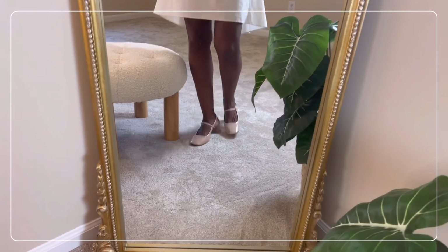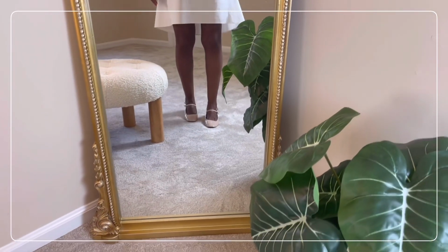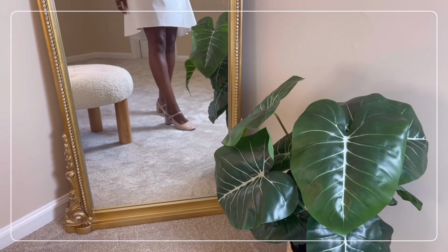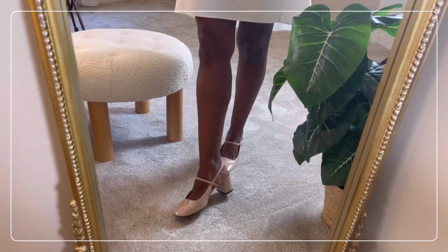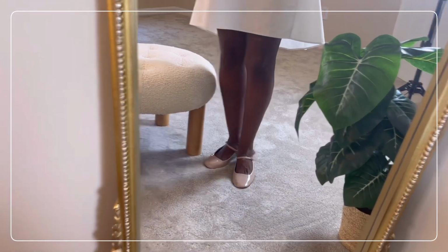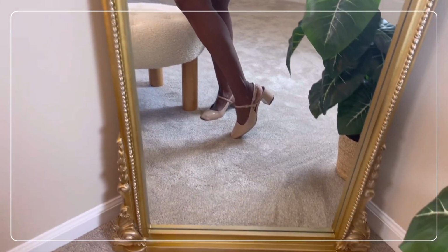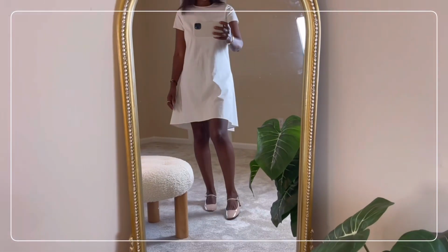Now, here is a look at these heels. These are Mary Jane type of heels that I believe, I cannot remember where I got these from, but they are a peach color, and I thought they would go really well with this dress, and I just like how this outfit really comes together quite beautifully.